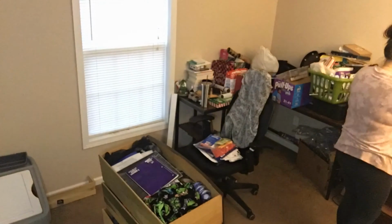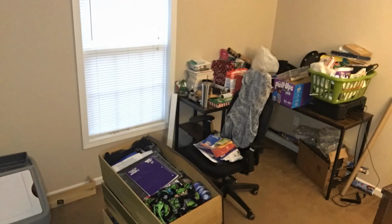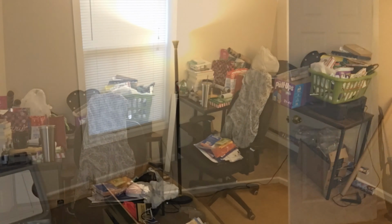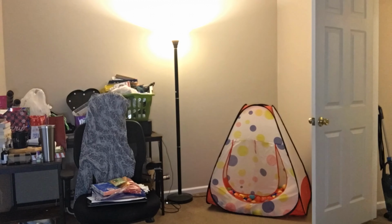But I just really wanted a functional space for us to be able to hang out and do stuff together. So we had some furniture in this room that I no longer wanted in here. It was one of our chests, so I ended up moving that into our room.